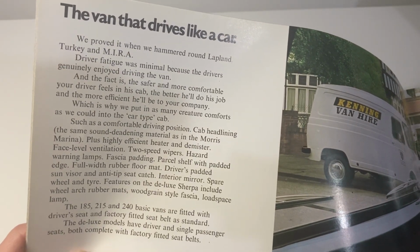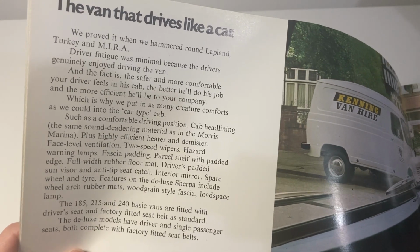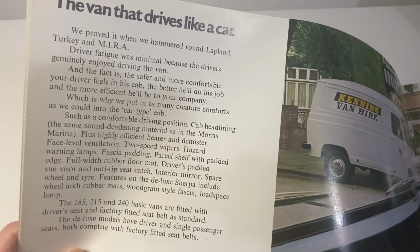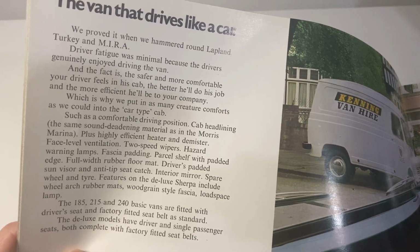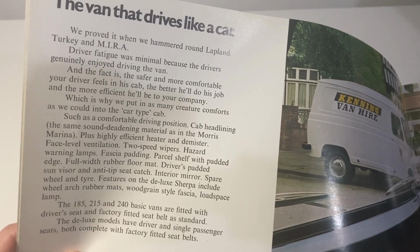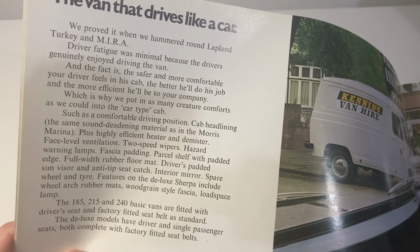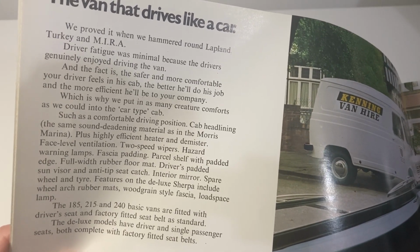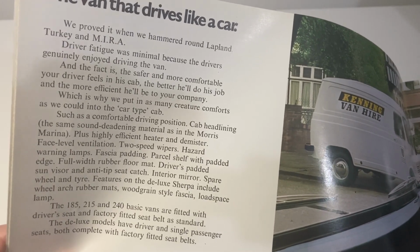Which is why we put in as many creature comforts as we could into the car-style cab, such as comfortable driving positions. It's always a bonus being comfortable. Cab headlining from the Marina. Highly efficient heater and demister, face level ventilation, 2-speed wipers, hazard warning lights, and fascia padding.